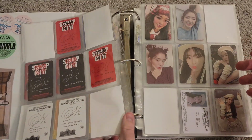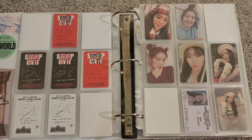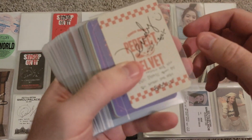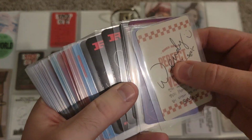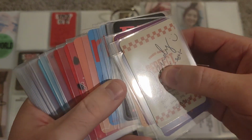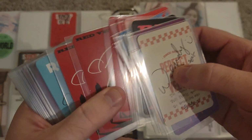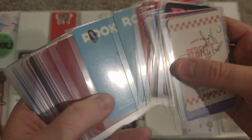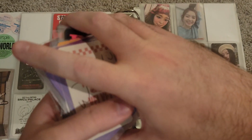So we might have to do some reorganizing towards the end of everything here, but just a little sneak peek, I guess. I think I have about 40 Red Velvet cards, and I'll just show you the backs, but we have a lot of older versions here. So Day 1, Day 2, Perfect Velvet, RBB, the Red. Looks like we got Summer Magic as well, a little bit of Bad Boy, Rookie, and then we get into Chill Kill. So a whole bunch of Chill Kill cards, as you can see.